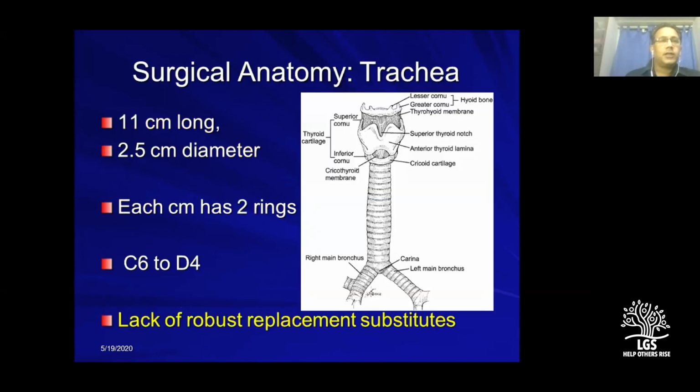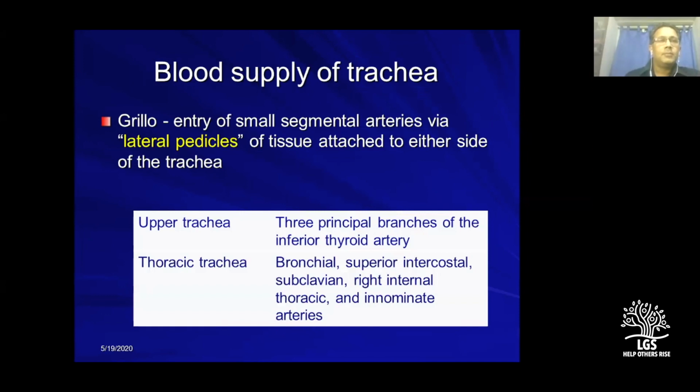Before going into the tracheal surgery, it's very important to understand the applied anatomy of the trachea. It's an 11 centimeter long tube from the lower border of the cricoid cartilage up to the level of the carina, right from C6 to D4. Each centimeter has about 2 rings, so in all you would have up to 20 to 23 rings. One must also remember at this point, we don't really have a robust replacement for the trachea. Of course, this is something that we will allude to later. More importantly, we must understand the blood supply of the trachea.